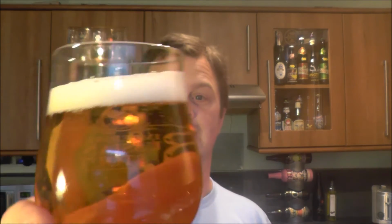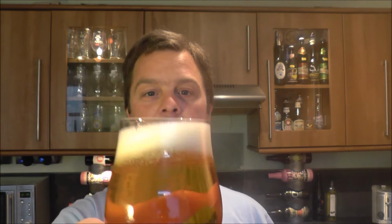That looks wonderful. Don't get me wrong, I love them nice cloudy Belgian brews. But it's always nice to try something different, and this is exactly what we got in our hands. Golden in the colour, golden amber. Let's get the aroma.